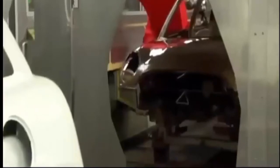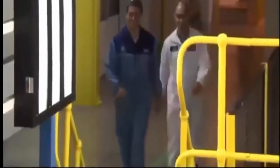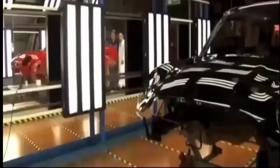Of course, when a new model comes in, then we have to start reprogramming all our robots to make sure that the Coupé is exactly the same standard as the other cars. It's project manager Tom Fester's job to oversee the smooth running of the Coupé through the plant.